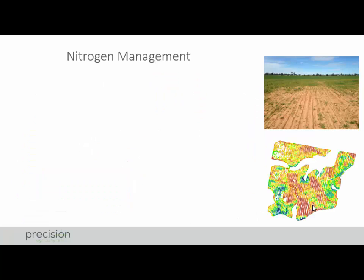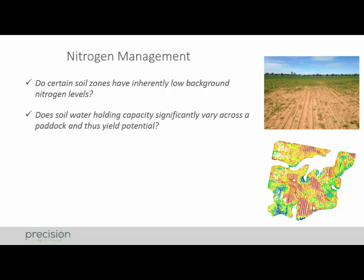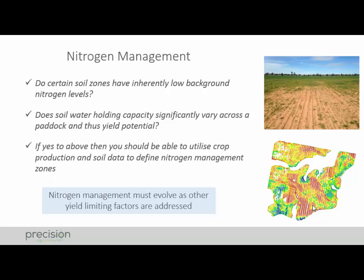Nitrogen management is a big one, and it's often the first discussion that we have with farmers that they want to get right. It's the biggest spend, we know that. It's challenging, because we've got so many interactions with the soil and seasons. I think there's two strategies with variable rate nitrogen. One is, can we predict nitrogen plans at the start of the season? Do you typically have areas of the farm and soil types with inherently low nitrogen where you might need some higher nitrogen levels at the start of the season? Yes or no, and how do those zones look? And then it's what happens later in the season on yield potential as the season unfolds. So if we've got variable water holding capacity, and significant yield potential varying across paddocks, then we should be able to think about some variable rate nitrogen.